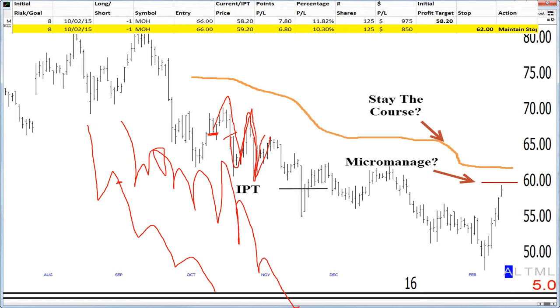There's nothing wrong with just being long-only oriented and sitting on your hands during a market slide. The good news is market slides, bear markets I should say, are a lot shorter than bull markets. So there's nothing wrong with sitting on your hands, let it all unfold, and then get back in when the market starts going back up again.